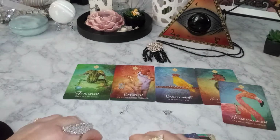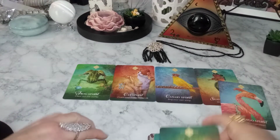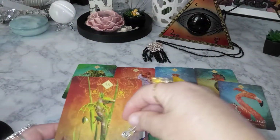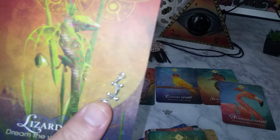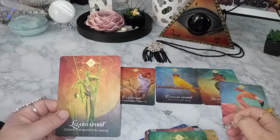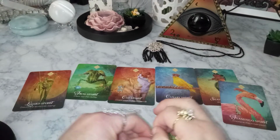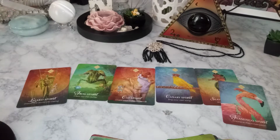Now we have lizard and butterfly. Truth transcends illusion, I believe. Lizard, there's lizard. So here we go. If you can see here, there's that lizard, okay? Can you see that's a lizard? Lizard, dream the world into being. 3 and 8. Creativity and manifestation. There's that 3 and that 8 again. So dream the world into being. What you want your life to be, you need to manifest it.